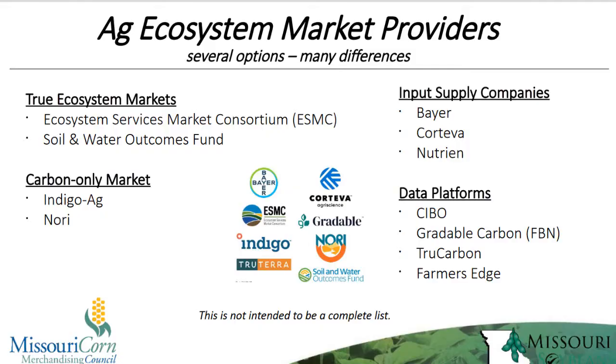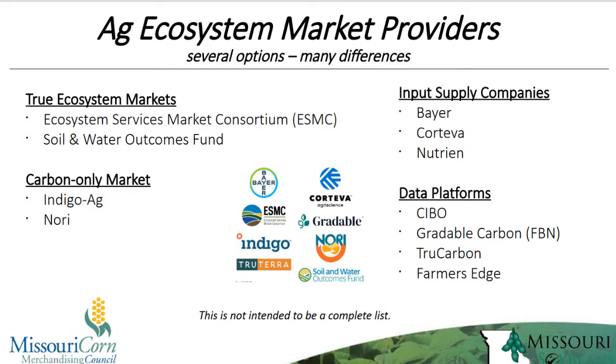Then you can have carbon only, and I guess I should back it up. On the ecosystem credit, I didn't go into this. That's going to be focused on more than just carbon. That's going to be carbon and water quality, and then potentially biodiversity with that. So that's focused on more ecosystem credits for the work that you're doing on that acre of land or on that field in general. When you go to carbon only, you have Indigo Ag and Nori, for example.